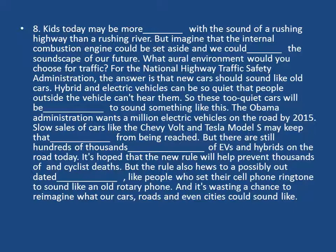The Obama administration wants 1 million electric vehicles on the road by 2015. Slow sales of cars like the Chevy Volt and Tesla Model S may keep that number from being reached, but there are still hundreds of thousands of EVs and hybrids on the road today. It's hoped that the new rule will help prevent thousands of pedestrian and cyclist deaths. But the rule also hews to a possibly outdated tradition, like people who set their cell phone ringtone to sound like an old rotary phone. And it's wasting a chance to reimagine what our cars, roads, and even cities could sound like.